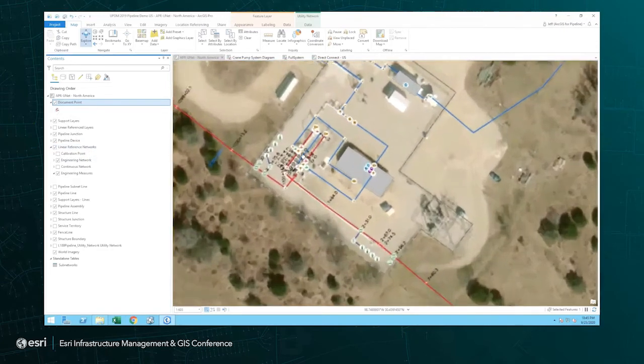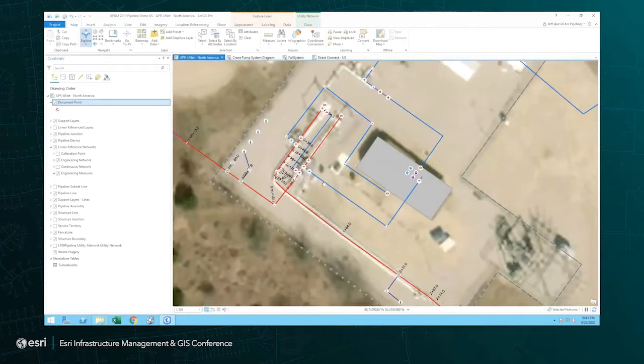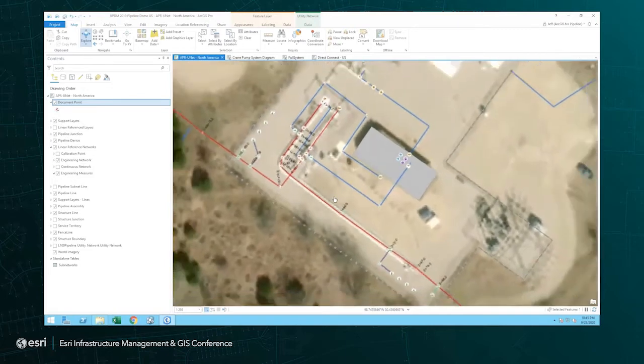So what this allows me to do is some interesting stuff. Like here, I can start mapping and managing easily this crossover piping, the station piping. I can even put this information in 3 dimensions. You can see I've got some objects even located inside this building.